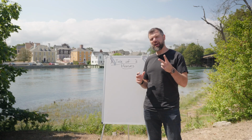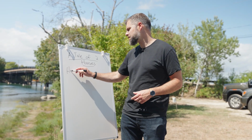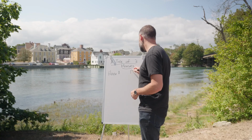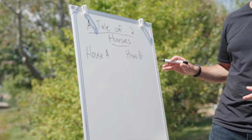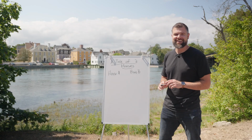So we've got two houses here. Now, we've got house A, and then we've got house B. And if you're wondering why I don't do a lot of whiteboards, it's because my handwriting is nearly illegible, but I thought this would be really effective for this scenario.